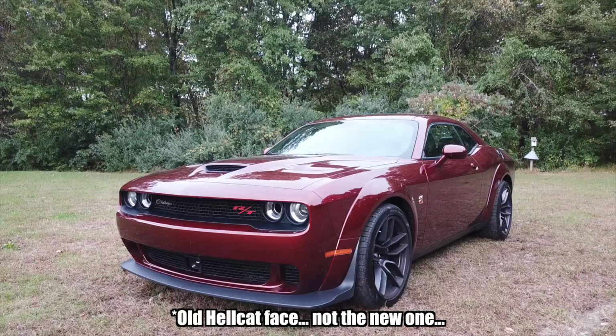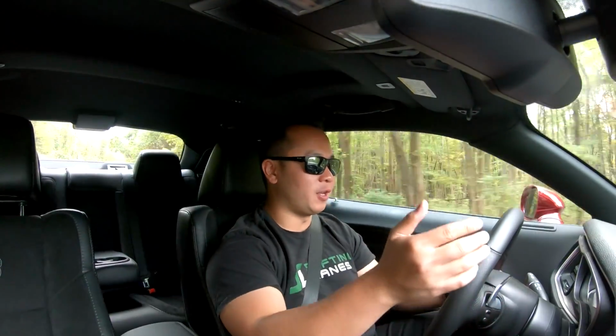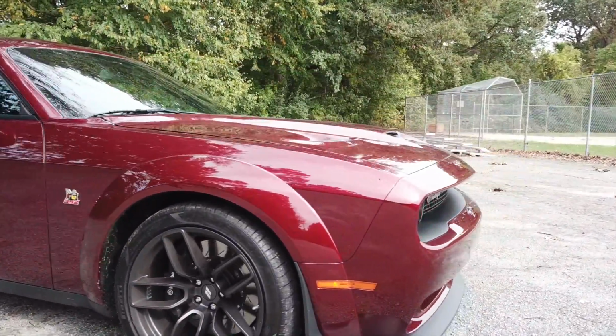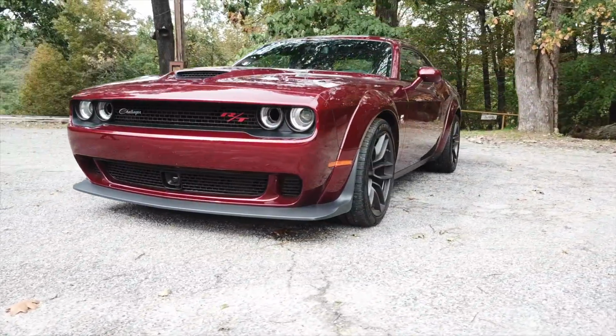The first good about this car is the visual upgrades. The RT package now gets you the Hellcat face. So you get the Hellcat hood with the functional vents that help draw heat away from the engine bay. You also get the Hellcat's more aggressive looking front bumper. And right underneath the front fascia, you also get this front splitter that runs the entire width of the car. It's a simple look, but it makes it look so much more aggressive.